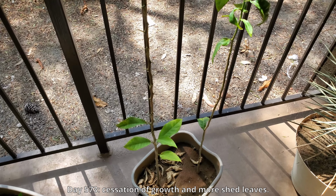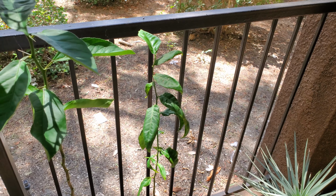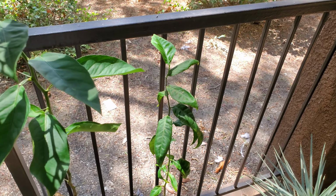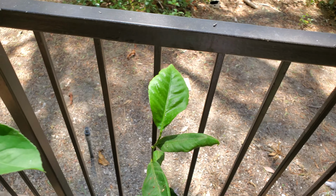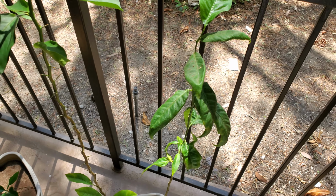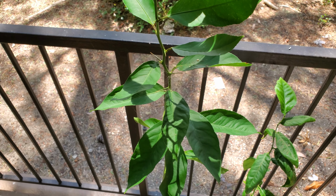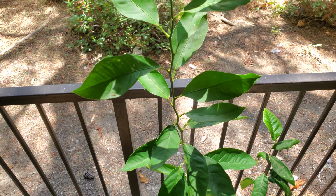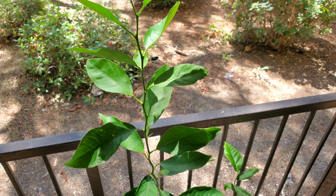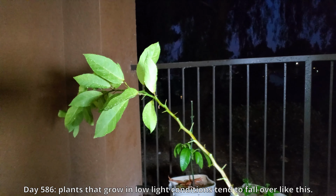So day 573, it's total cessation of growth and more shed leaves. So I knew all my plants were in big trouble, but given the environment, there wasn't that much I could do. I thought they had enough light, certainly more light than the last place, to thrive. But since there were a lot of pests that I didn't encounter in the previous place, being on the second story, and in all of my previous apartments that were on the third or, usually the third floor, I believe, or sometimes even the fourth floor. So in clean environments like I had in years past on third or fourth floor, none of that stuff would happen.